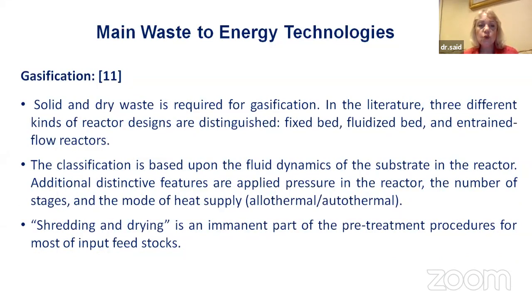The fourth waste-to-energy technology is gasification. Solid and dry waste is required for gasification. Three different kinds of reactor designs are distinguished: fixed bed, fluidized bed, and entrained flow reactors. The classification is based upon the fluid dynamics of the substrate in the reactor. Additional distinct features are applied pressure in the reactor, the number of stages, and the mode of heat supply. Shredding and drying is an important part of the pretreatment procedures for most input feedstocks.